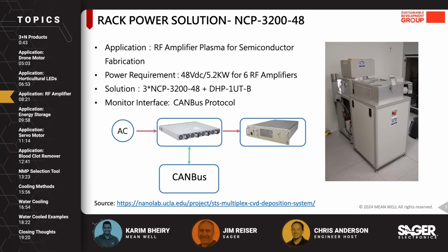The rack power is able to connect up to 4 units, but with 5.2 kilowatt units, the customer only needs to connect 3 units. Actually, 1 unit is standby, and 2 units are in service. Once any one of the units is damaged, the standby unit can kick in and keep the system working. The cool feature here for the NCP is the CAN bus protocol: you can remotely control the power supply, control the output voltage and output current, and monitor the temperature. You can do a lot of things with the CAN bus protocol.